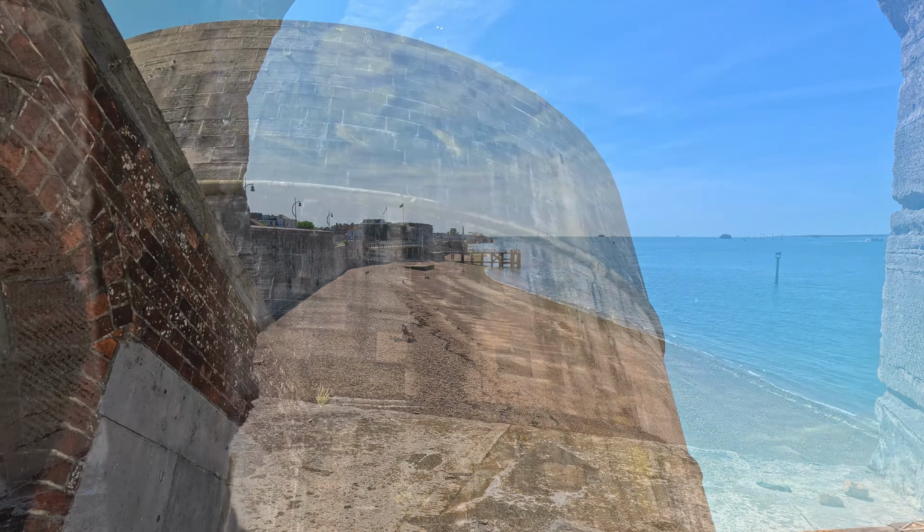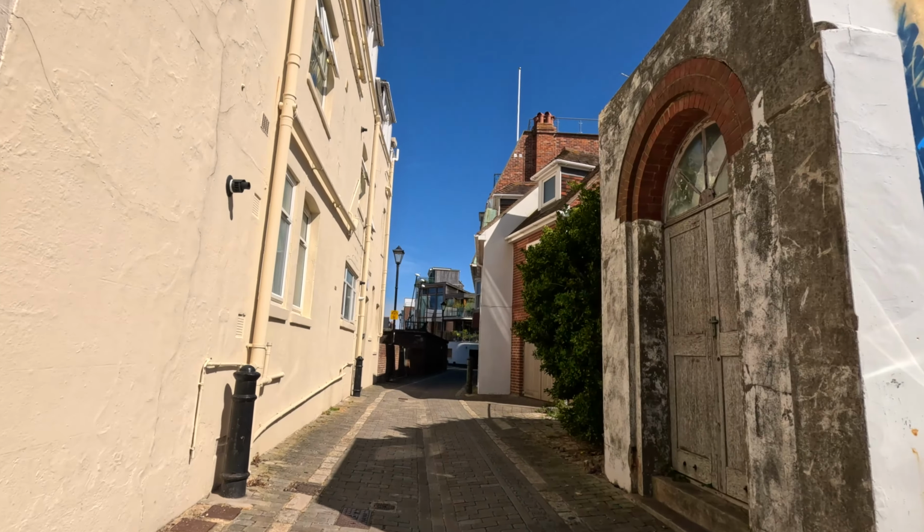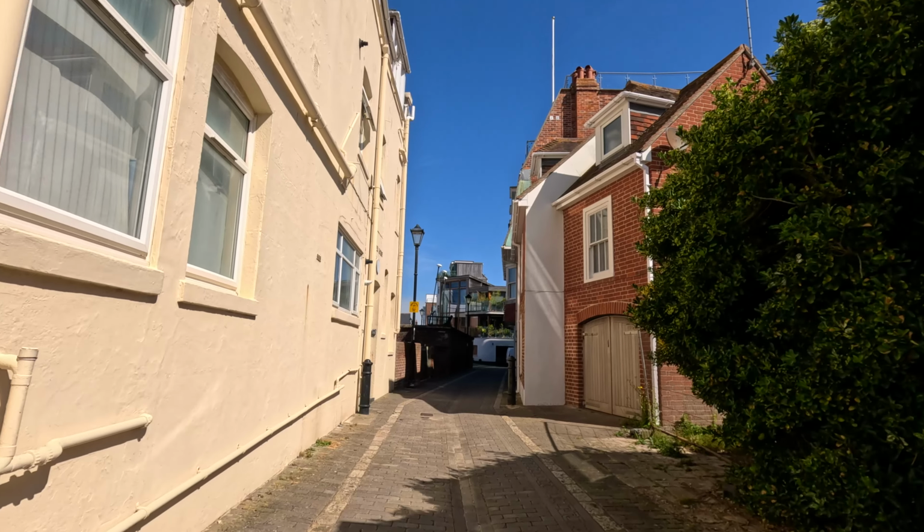When raised, this chain would slow down hostile ships enough for the guns of the Round Tower and Fort Blockhouse on the opposite side at Gosport to fire on them.